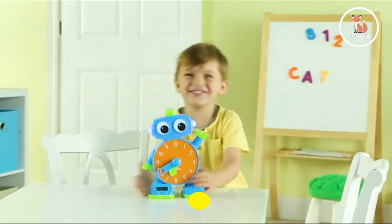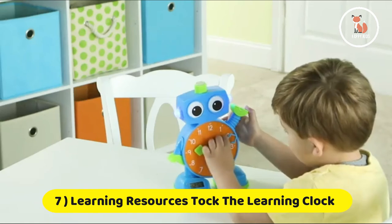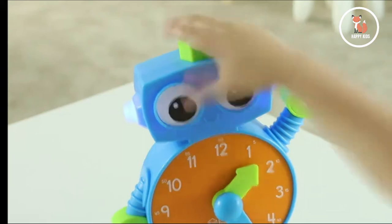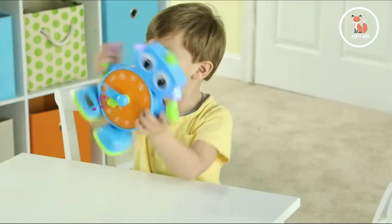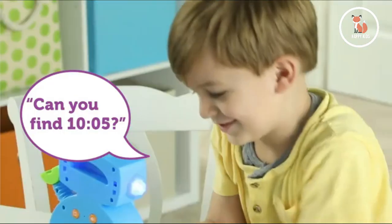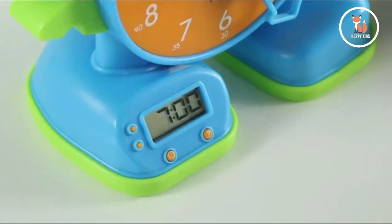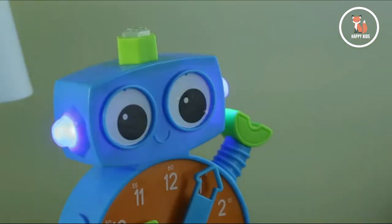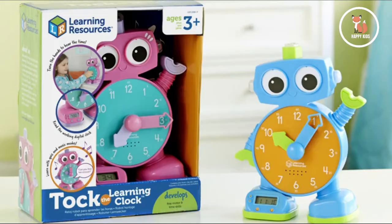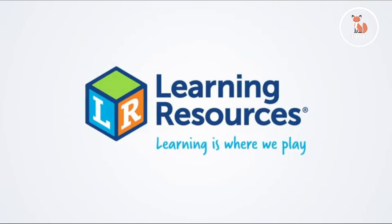Introducing Talk the Learning Clock from Learning Resources. Kids master early time skills with Talk's multiple learning modes, which also help build fine motor skills. Set the clock and start the dance party with Talk's Music Mode, or turn the hands to answer Talk's Time Quiz in Question Mode. Way to go! Talk also features a working digital clock and an OK to Wake light that lets kids know when it's time to get up. This is Talk, the Learning Clock from Learning Resources. Learning is where we play.